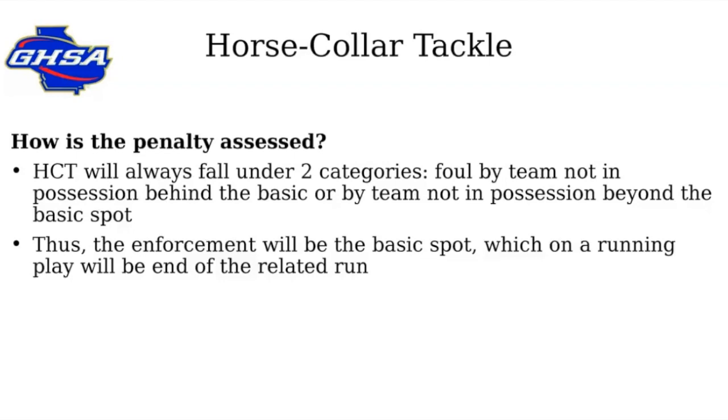which it will be because you have a ball carrier, it will be the end of the related run. So if a player, whether they're behind the line of scrimmage or beyond the line of scrimmage, we're going to go into the related run because it is a foul by team not in possession behind or beyond the line of scrimmage, or behind or beyond the basic spot.